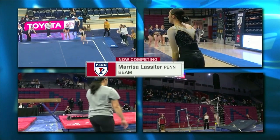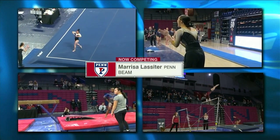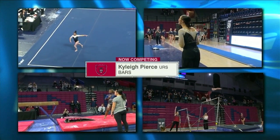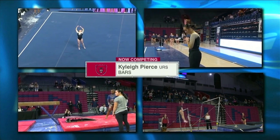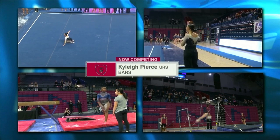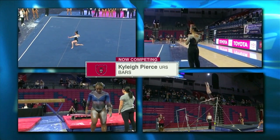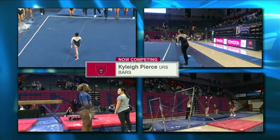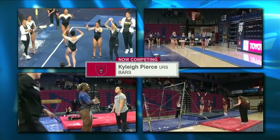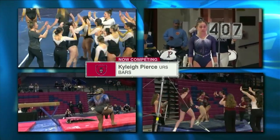Charlotte, North Carolina native, three-time team champion with the Quakers. And Kylie Pierce on bars for Ursinus. Some leg separation in that fail to handstand, but keeps it moving. First look at Pierce today, the senior from Lancaster, Massachusetts. Nice job on that double back on bars, and Kennefic getting such a wonderful reception at Penn.